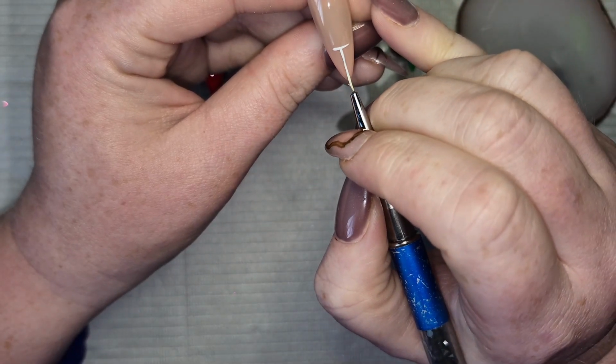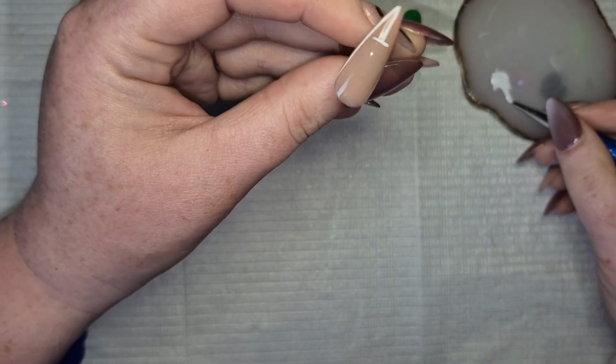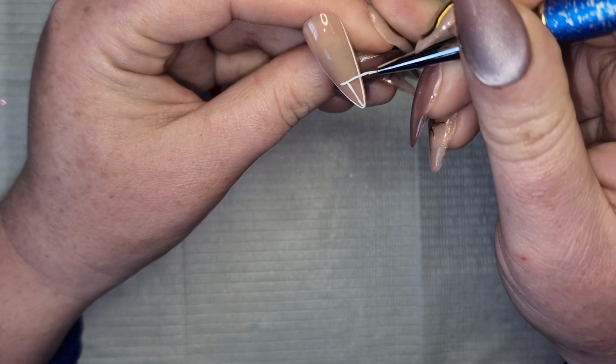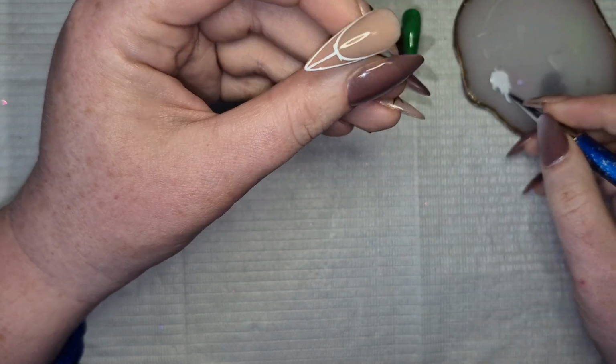We've done 2 coats of all of the colours on all of the nails, and then I've grabbed Bold White, again from Madame Glam. It is awesome. Super, super pigmented. It is so bright. It is perfect. So I'm doing a French with that on the middle finger.